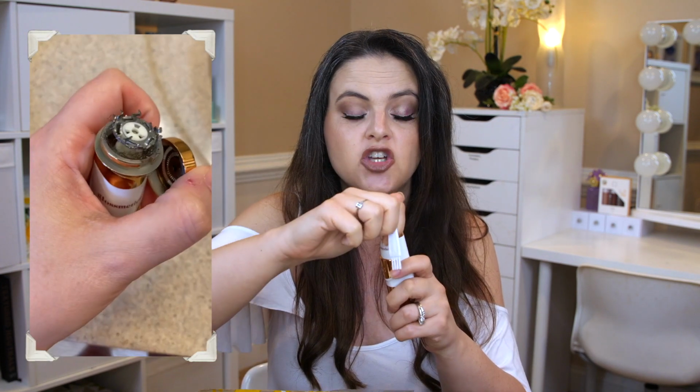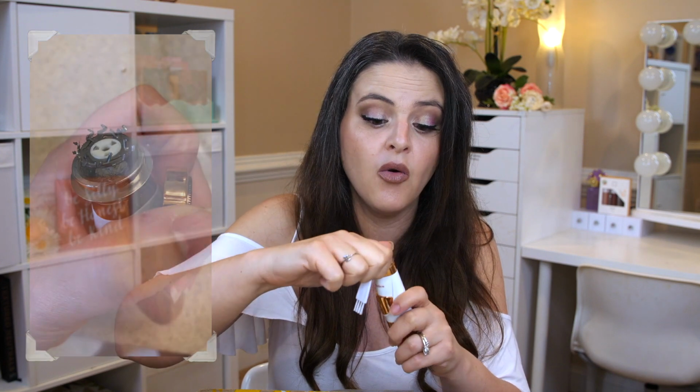They do include this little teeny tiny brush to help you to clean it out, and this is very easy to open and close. So maybe you like this kind of grip for shaving. That's really the only reason why I think you might. I don't. Especially at $59.99, absolutely not. I did not think this was worth it at all.